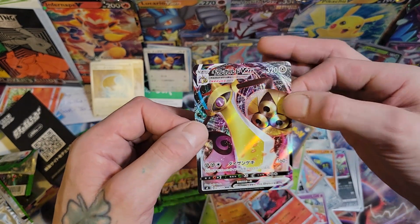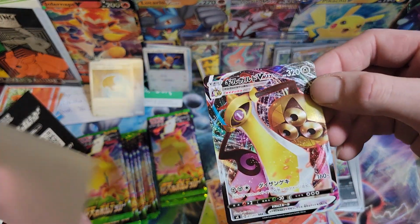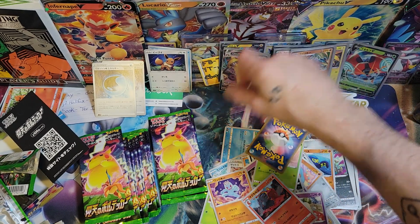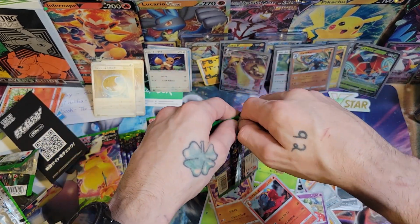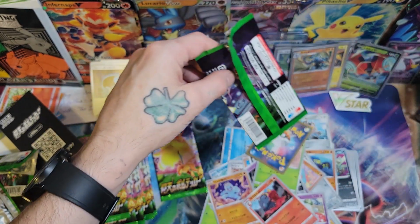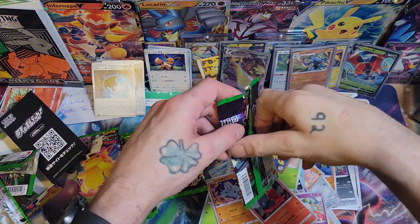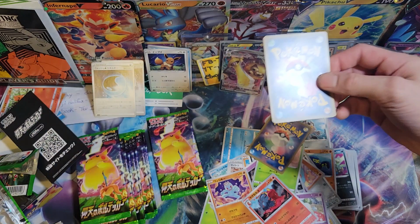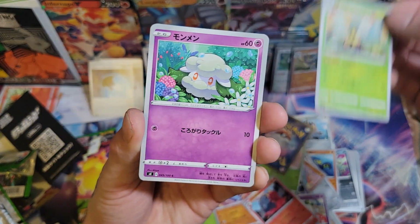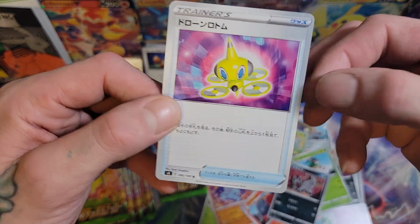Oh snap! Okay, cool. We got our first VMAX. That's cool, yo. That's a really cool card. So far, that's our biggest hitter. Sorry, guys, just trying to see if I can stop the glare there. Another Rotom, that's cool, that's cool.